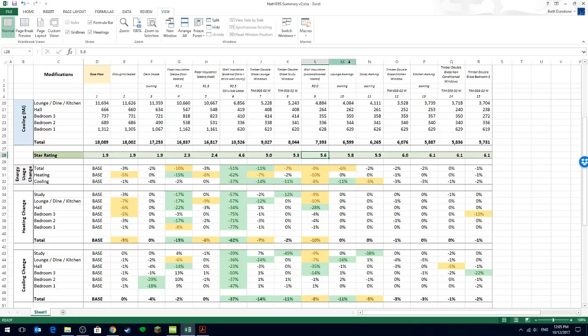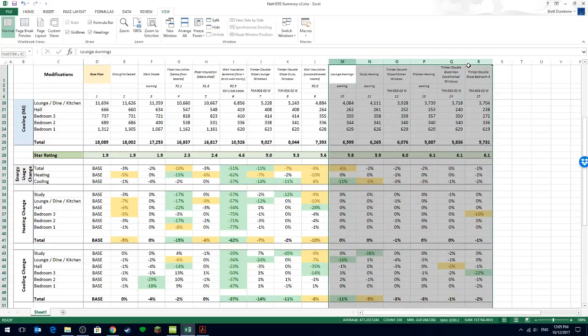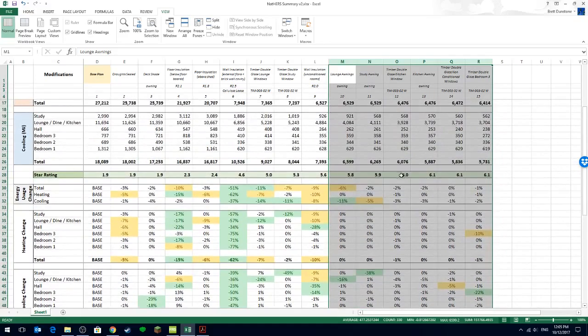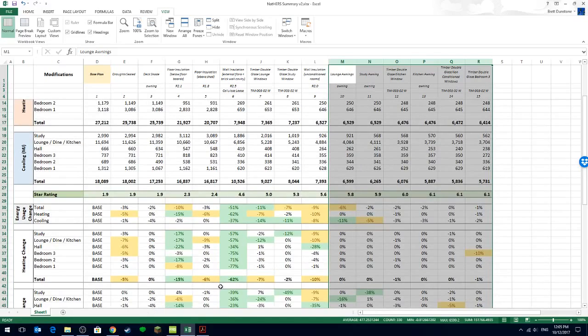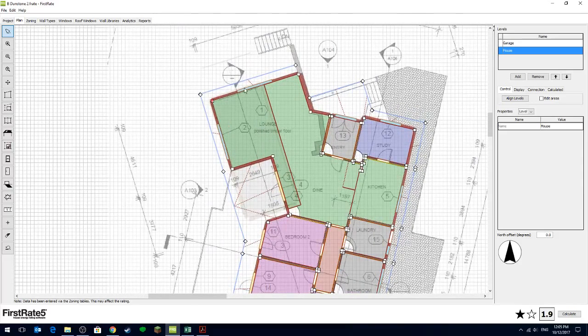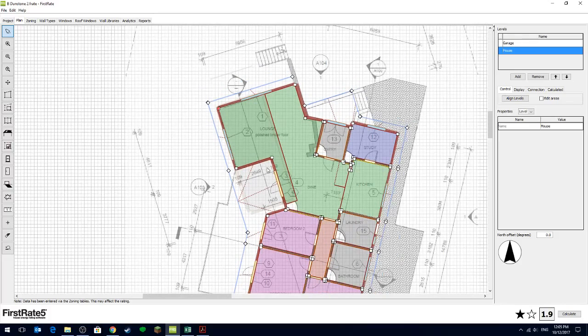These last half dozen are a few more options that, as you can see, are not huge impacts, but they're still chipping away. Next one here, I've got awnings over these lounge windows, to try and keep out that sun.